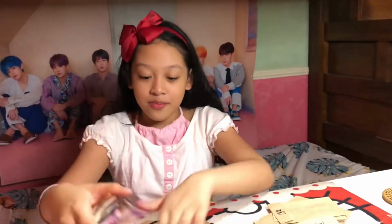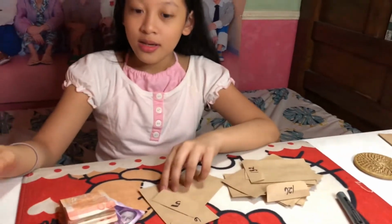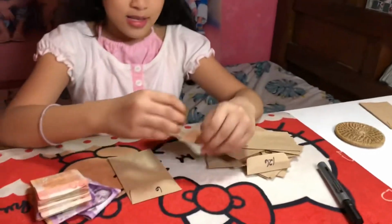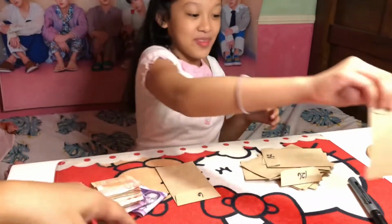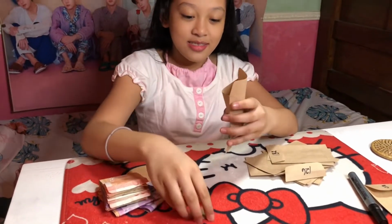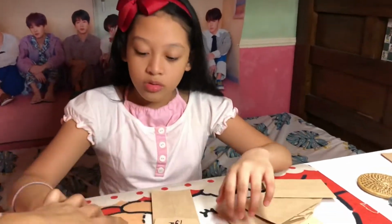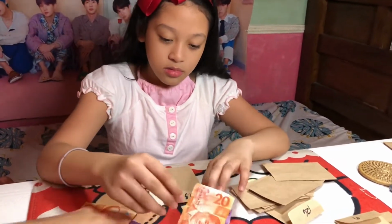So we have money here. Let's put it in there. I need 5 pesos. Oh, 5 pesos. And 6 pesos. Oh, 6 pesos. Let's put it here. This is exciting. Yes, 5. Put it there. The other one, 6 pesos. It's by the luck. 132.